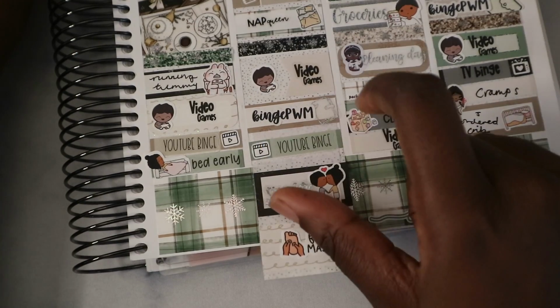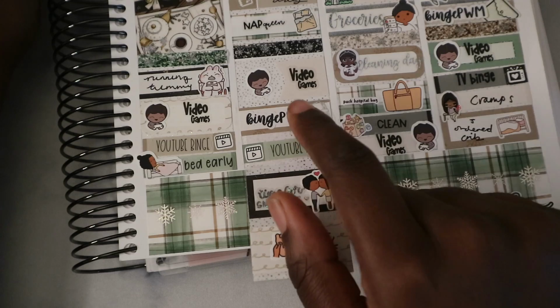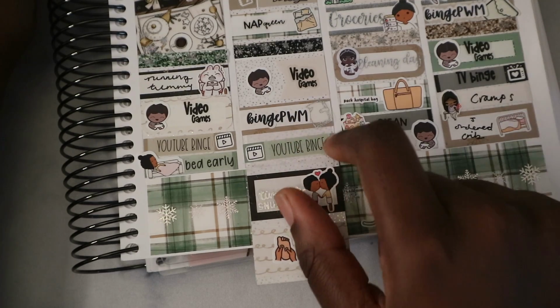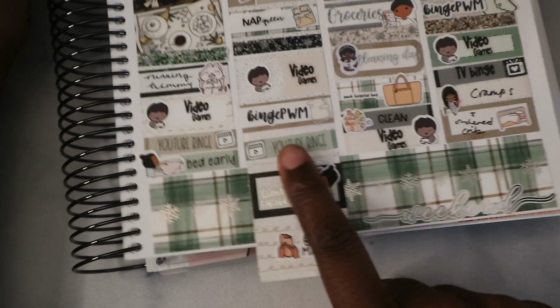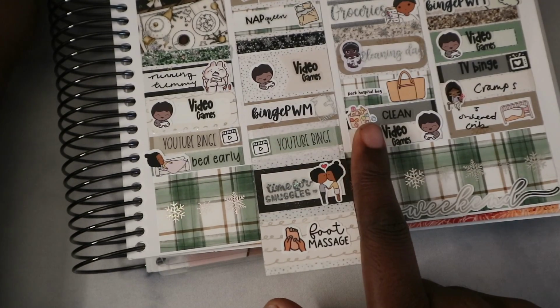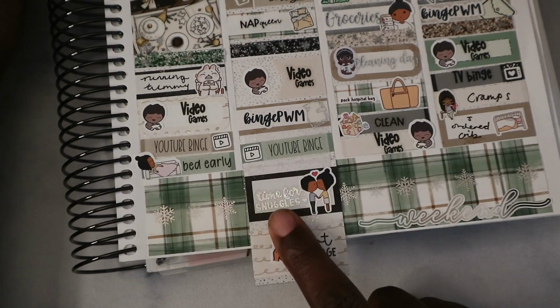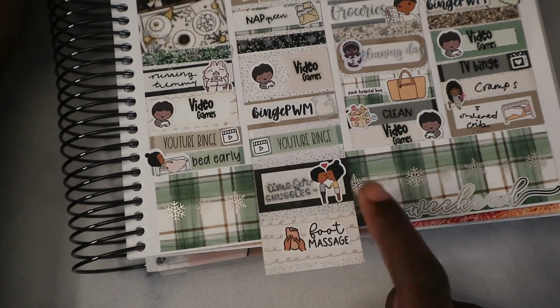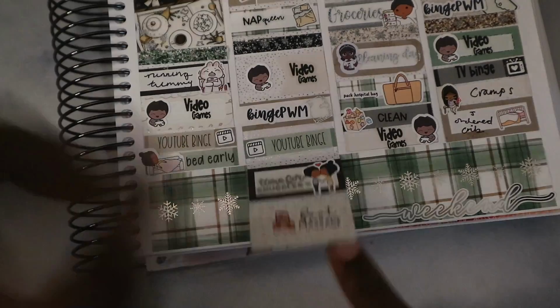And then I marked a Plan With Me binge with a planner icon from the foil bundle and a binge Plan With Me script from Temp Loves Crafts. I used another PMD's YouTube play button and a YouTube binge script from Hannah to note a YouTube binge. I used this couple sticker from PMD stickers and a Time for Snuggle script from Randy.Plans to note cuddling with my husband. And then I noted another foot massage with a sticker from Cat Studio.